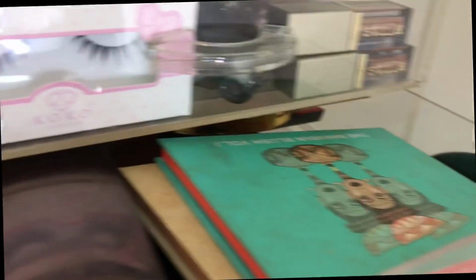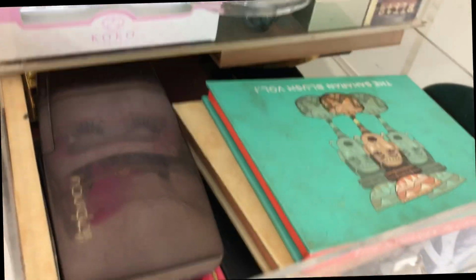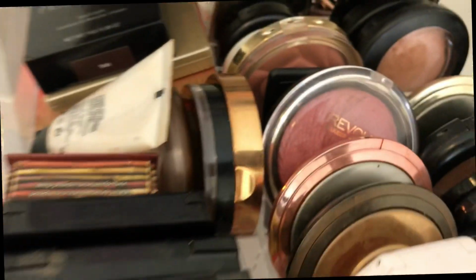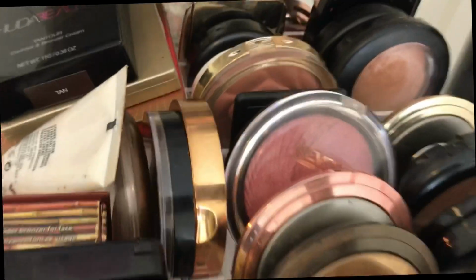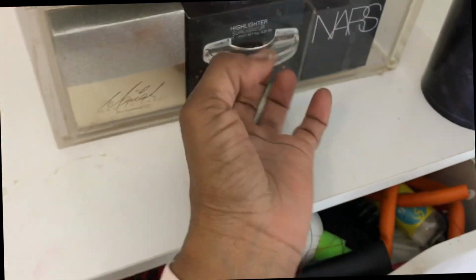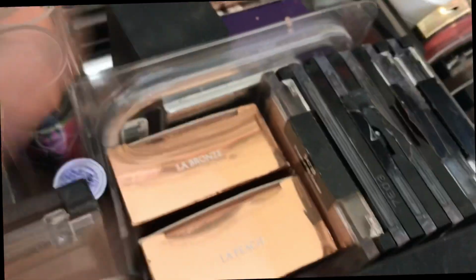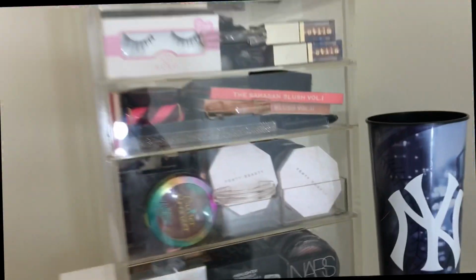Actually, before I used to keep it in this drawer, because can y'all see, my Hourglass palette is in there, some highlighter palettes and things like that. So I'm just gonna throw that in that drawer, and then I put the bronzers and blushes and stuff like that all up in there. And then down here is more highlighting stuff, my cream products, the highlighters, more highlighters, and blushes. So that's what that is back there.